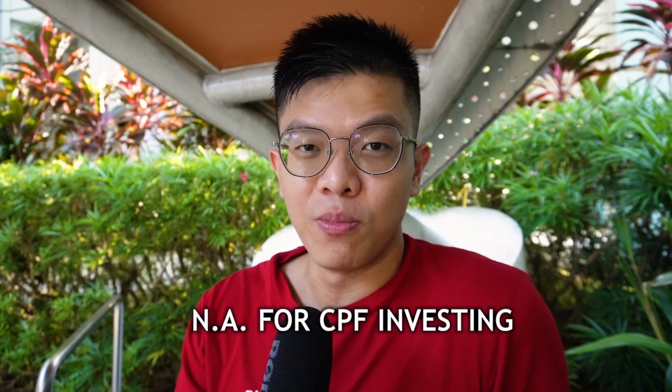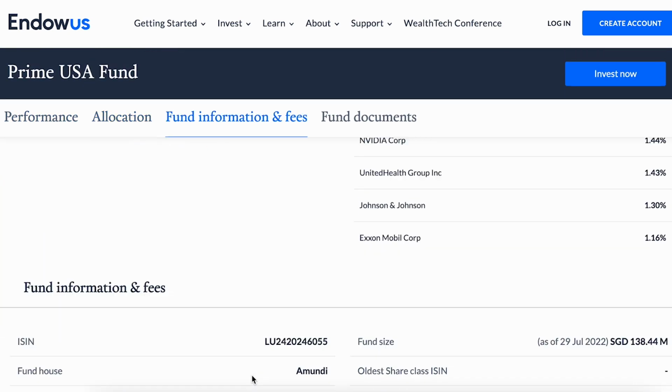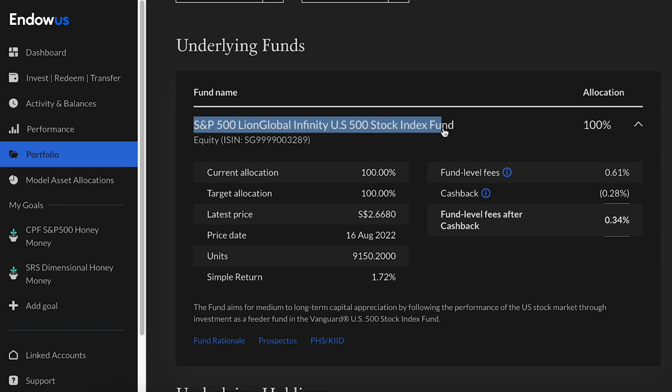But I believe it mostly affects people with the cash and SRS portfolio, because right now Amundi funds are not eligible for CPF investing yet. If we just look at the expense ratio comparing Lion Global Infinity versus Amundi Prime US Fund, then you will see that the Amundi Prime US Fund is much cheaper at 0.05% expense ratio per annum, whereas the Lion Global Infinity US 500 actually charges 0.34% after all the trailer fees rebate. So it's actually quite a stark difference, right? 0.05 versus 0.34. I think it's a no-brainer which one is cheaper.